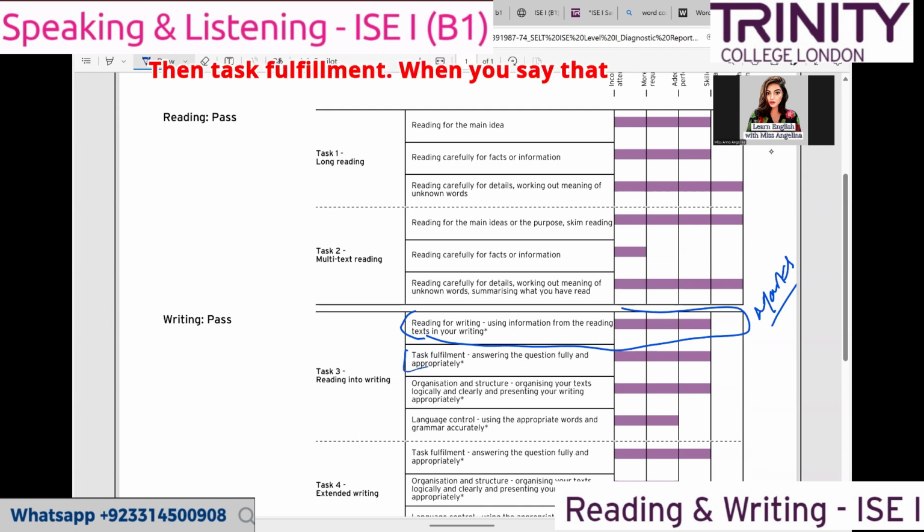Then task fulfillment, when you say that write the information fully and appropriately, when they said that write about exercises that are good for getting fit, you must make sure that you scan all the paragraphs to find out, have I left any exercises or not? Okay? That is called answering questions fully and appropriately. And then organizing.